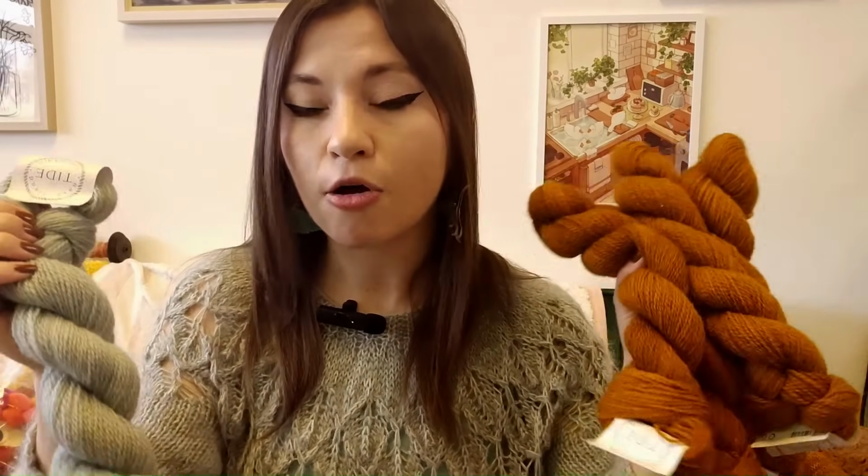So yeah, low traveling for this yarn because this is all from the US, which is wonderful. And these are sport weight, which is what that pattern calls for. And that's part of why I went ahead and bought it instead of dyeing it myself, because I didn't have any sport weight here. But this is 175 yards, 250 grams.